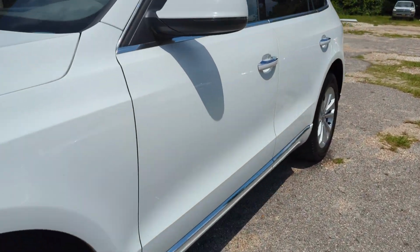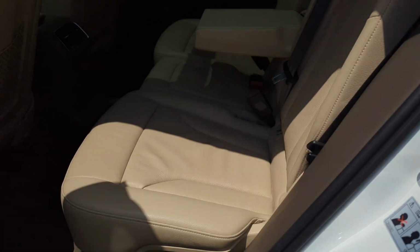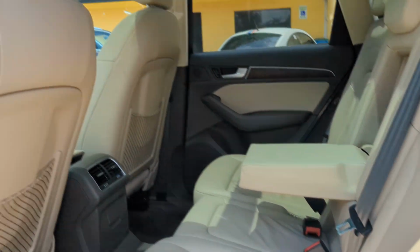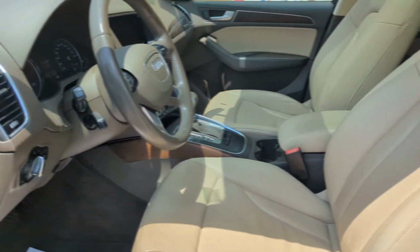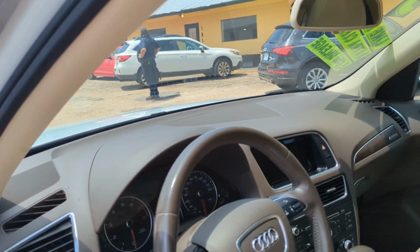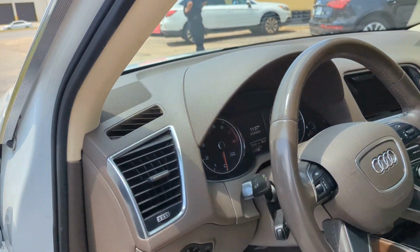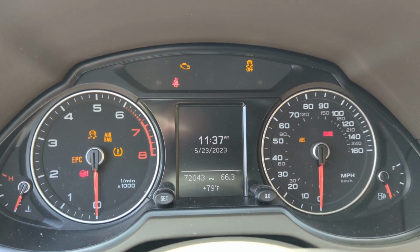Nice beige leather, panoramic sunroof. Comes with the roof rack as well. As you can see here, really clean inside. Big panel roof. Interior is clean, very clean, excellent condition. Go ahead and start her up. Has 72,043 miles.